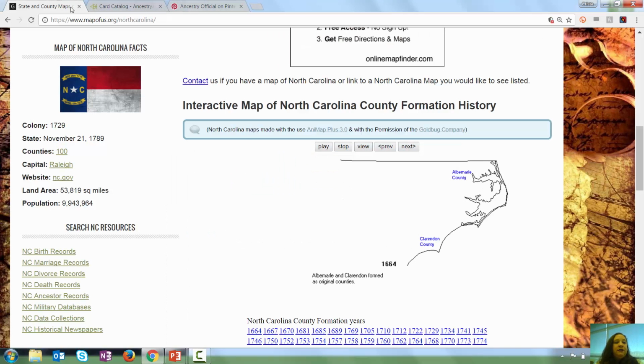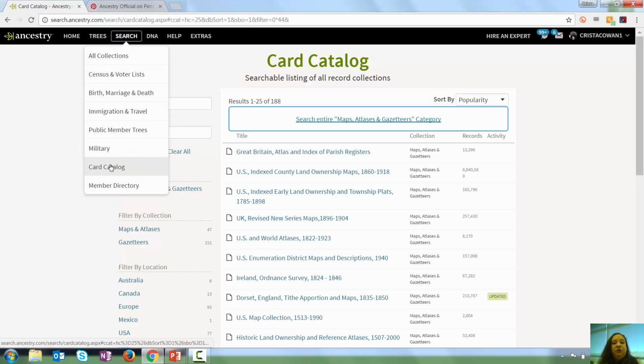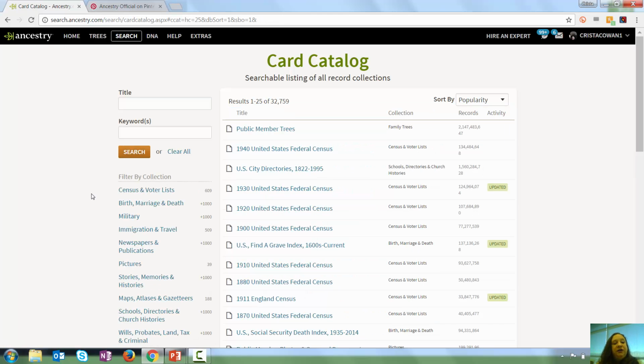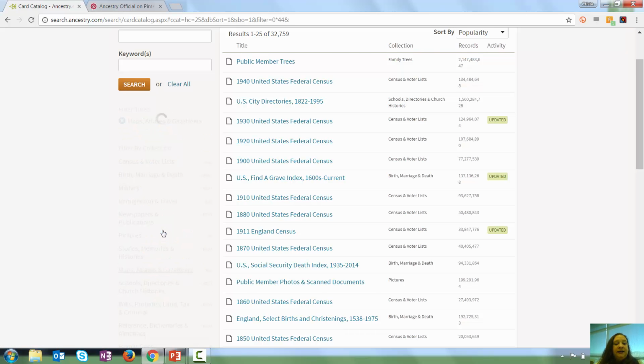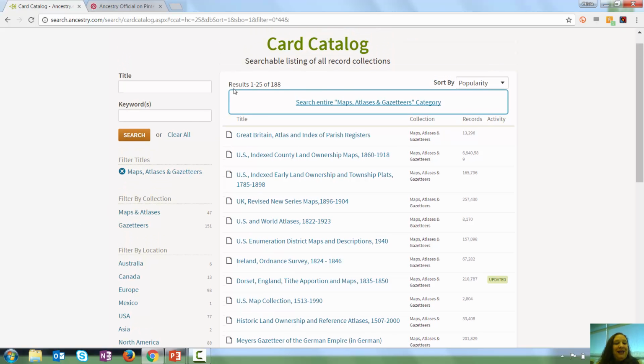If you haven't used the Ancestry card catalog before, you just click on search and then go to card catalog. And once you get to the card catalog, over here on the left-hand side, you're going to see an option to filter by collection. And one of the category types or collection types is maps, atlases, and gazetteers. And you can see that Ancestry has 188 different maps, atlases, and gazetteers for different countries.